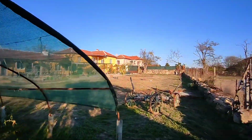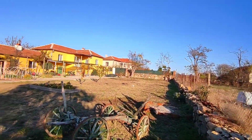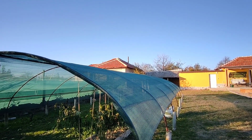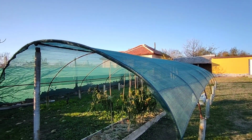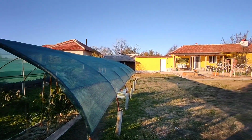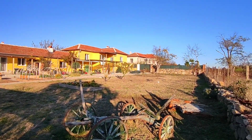You know, we're very close to the Greek and Turkish border down here. It does get really hot in the summer, which is one of the reasons we love it. But a bit of shading over the vegetable area helps, and in the winter you can put polythene over this. I've seen a lot of the old people in the village growing tomatoes and strawberries and things all the way through the winter, all the way up to Christmas.